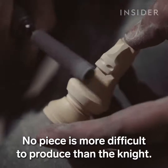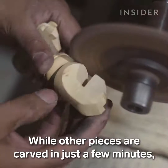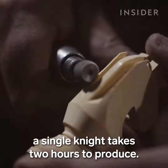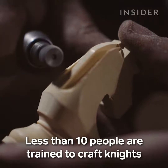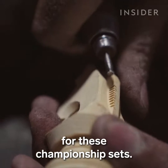No piece is more difficult to produce than the knight. While other pieces are carved in just a few minutes, a single knight takes 2 hours to produce. Less than 10 people are trained to craft knights for these championship sets.